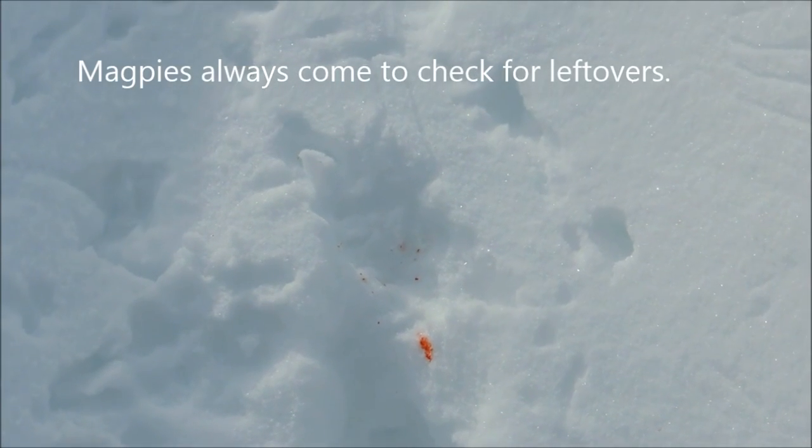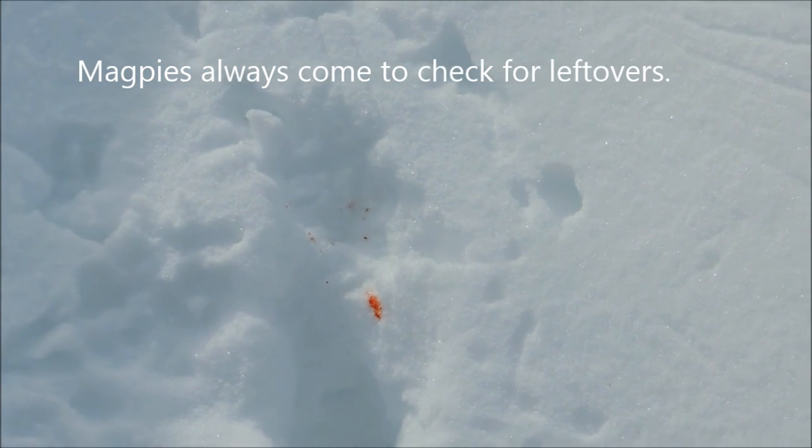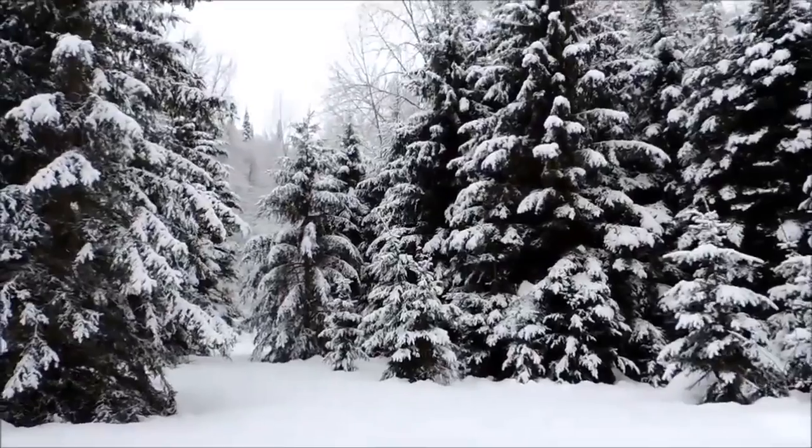I actually come upon a canine that caught a mole last night. You can see the blood where it ran around, tried to escape, but it caught it. You can also see here where he marked his spot.